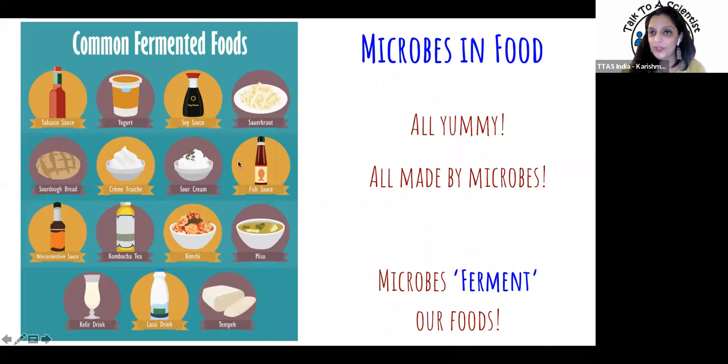Yes. But microbes are also in a very exciting thing other than our bodies, Snehal. Yes. And this is my favorite part, guys. This is my most favorite part of this session today. We're going to talk about lots of yummy things because microbes are in our food and they actually make our food yummy. Right? So it depends, of course, on the kind of microbes.